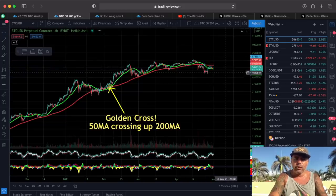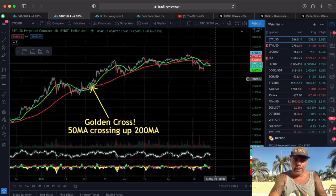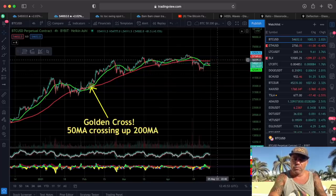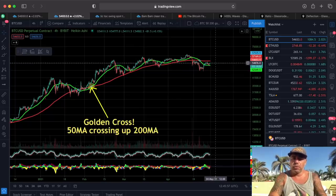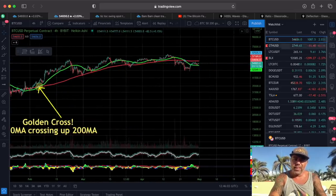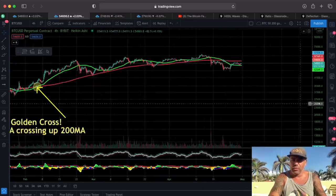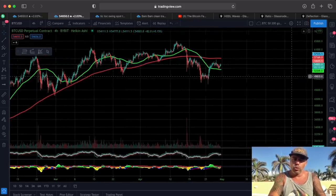This is the 4-hour chart, like you can see, and it will take some time, but in the next couple of days, maybe Monday to after tomorrow, we can go and cross this to the top again. And when this green line on top there will cross the red line again, that would be a golden cross.